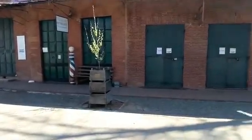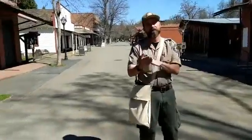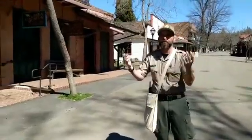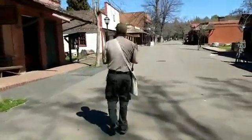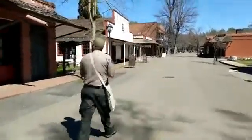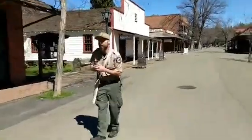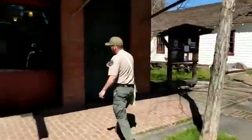There were candle shops, there were livery stables, there were restaurants, you name it, just about any kind of business. I recently discovered that we actually had a soda fountain shop here during Columbia's heyday, during the big boom. Let's keep walking up the street. Let's show you over here.